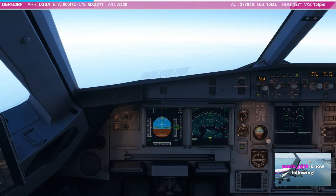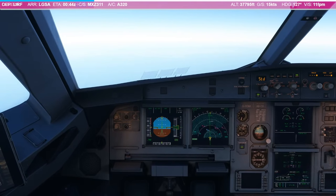Steve-O is diving into DIY home cockpits. Almost as expensive as real life flying. I bet it is. Goodness me, yes. But you only have to buy it once, I suppose.